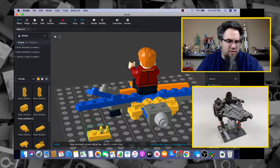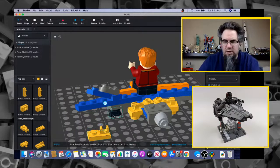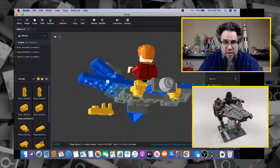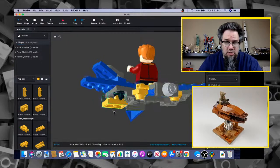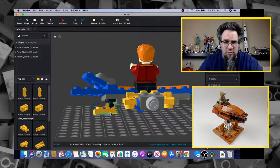So I love when they take superheroes that don't need vehicles. Like, giving Superman some sort of car. And you're like, what? Why does he need a car?